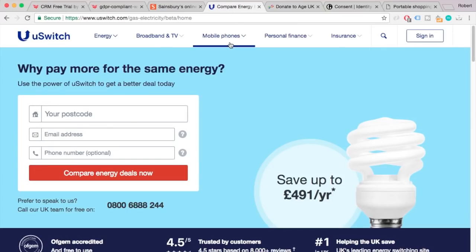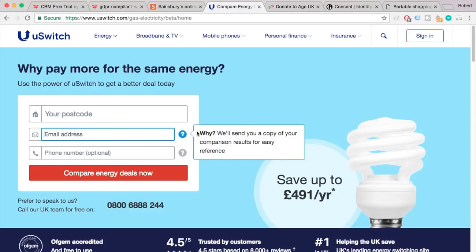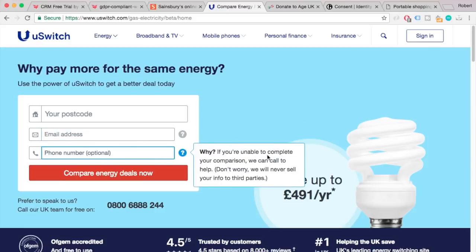Here is the second example. And we have USwitch's website. And if you click on email, this info box appears and explains why they collect the data. This is a really nice way to increase transparency with your users and just making clear to the user why you are collecting the data.